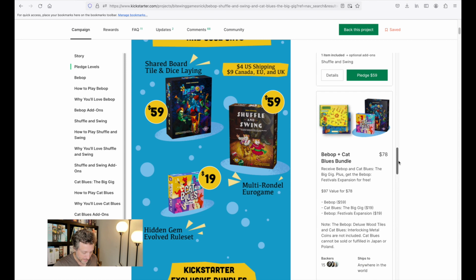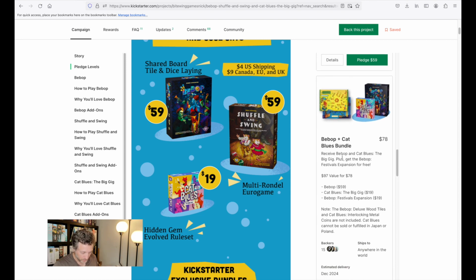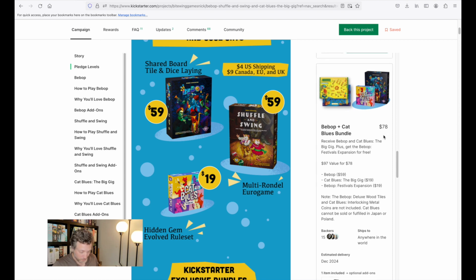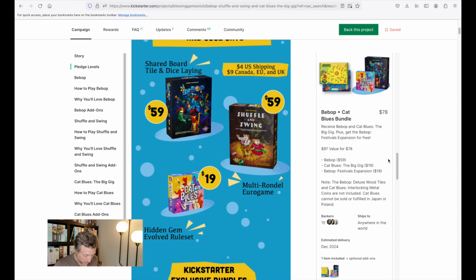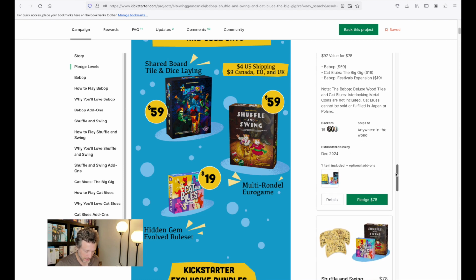They've also got 2 bundles. They've got a bundle for Bebop with Cat Blues. This is a $78 bundle. Again, it's going to have $4 shipping, so $82 total. And this is going to come with just one of those add-ons. That is the Festivals expansion for Bebop. So you're getting the extra content with this one, but not the upgraded components.